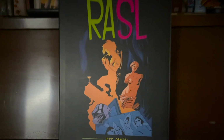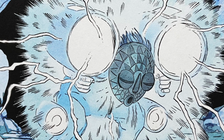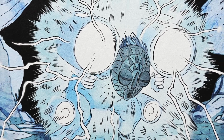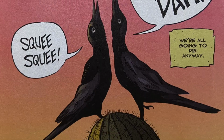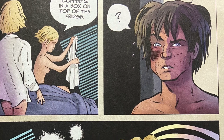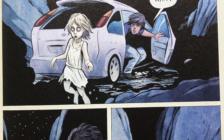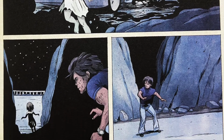So the version of Rasl that I had purchased was the hardcover, full-color version. This is a beautiful presentation of this series. The coloring is fantastic. The page weight is perfect. There are no panels bleeding through the other side of the page. It isn't glossy, but in my eyes, it is a blessing because trying to take photos of glossy pages is very frustrating. Bonus points for matte finish pages.